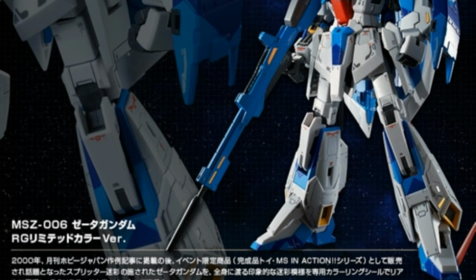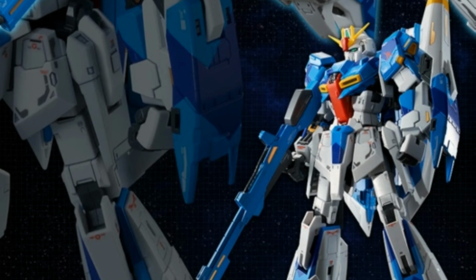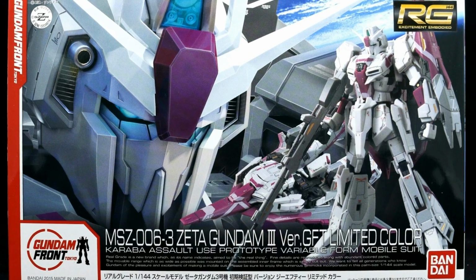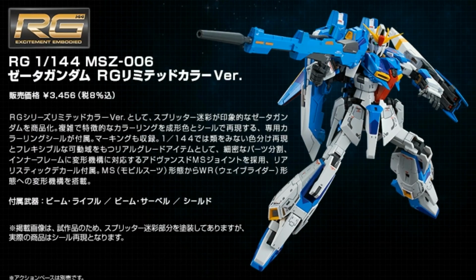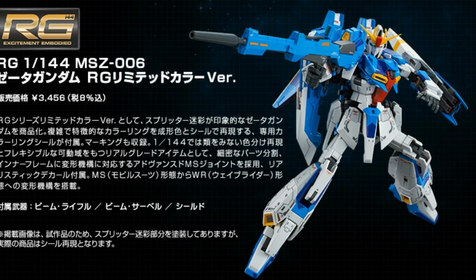But there's still the issue of what this thing's even supposed to be, because the markings seem to imply that this is another kind of what-if Amuro suit like the Mark II, but we already have one of those. Hell, we even got a real grade of it. So what exactly is this supposed to accomplish? I don't know, but that's honestly fine with me.